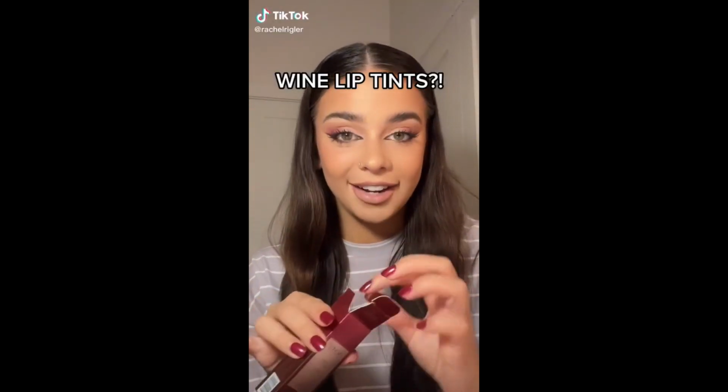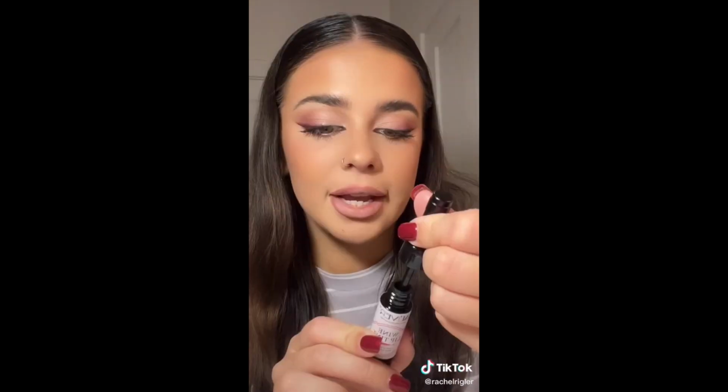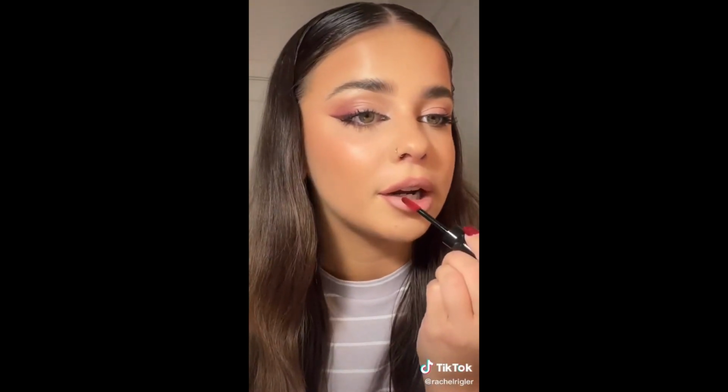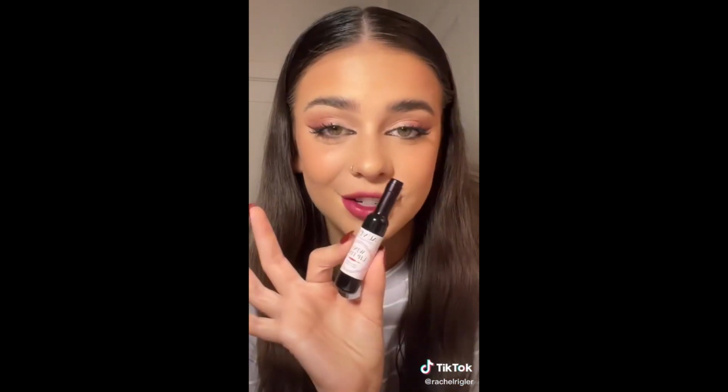These are wine lip tints. Look how stinking cute that is. It says this is a waterproof lip gloss. This is what it looks like. We're trying out the shade Merlot Burgundy. Oh my goodness, it's intense. Okay, this color is actually really pretty.